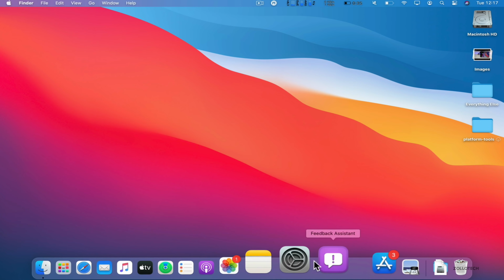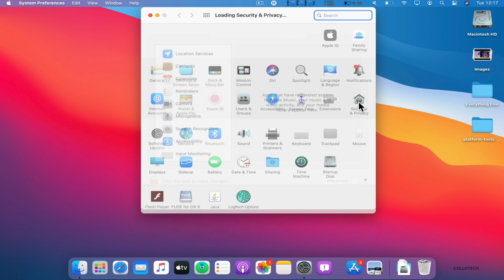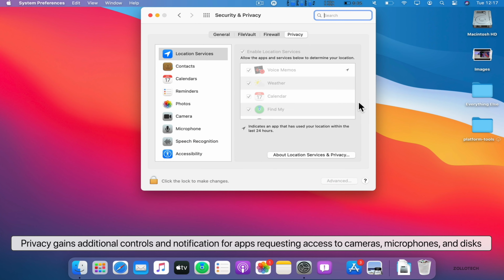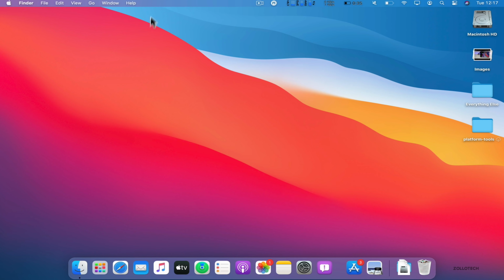Now they've updated privacy to let you know more information when an app is trying to use not only your speakers, but your microphone, your camera, or files, or anything else. So you have the same controls you did before, but there's enhanced notifications. And so that's been updated. I noticed that the first time I opened some of these apps, it would pop up and ask me if it could use the camera or if it could use my disk or anything else. So it's nice that it's in there.